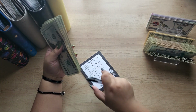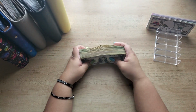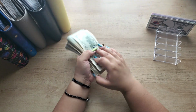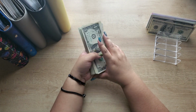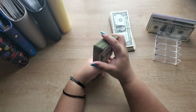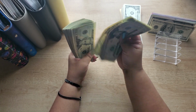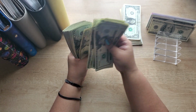Actually, you know what? Before I do that, this is how much money is actually going to go to the bank. So this is a pretty good stack. I will say a good amount of them are 20s. So let's start off. We know there's 100. Let's do the 20s. 20, 40, 60, 80. 1. 20, 40, 60, 80. 2. 20, 40, 60, 80. 3. 20, 40, 60, 80. 4. 20, 40, 60, 80. 5.